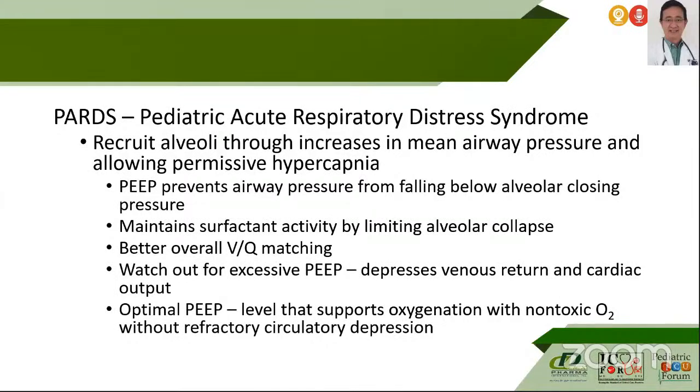So the optimal PEEP is one that supports oxygenation with a non-toxic FiO2. As long as you've already brought down your FiO2 to 60% or less, and then you have good cardiac output and venous return, then that's probably the best PEEP.